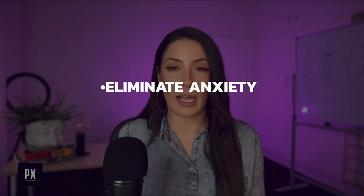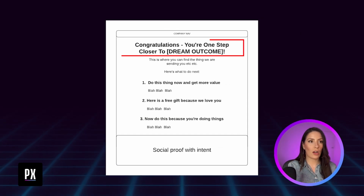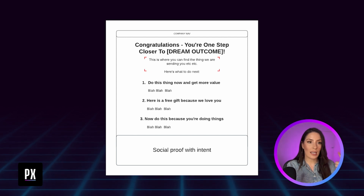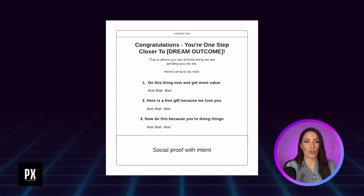So the thank you page is where you can eliminate that anxiety, build trust, and extend the relationship. So check out this formula on screen. We've got congratulate and future pace them, tell them what's happening next, get them to take another action, and then persuade and eliminate any objections or friction with some social proof, right?